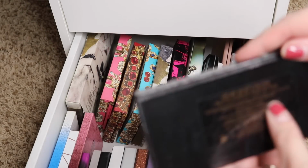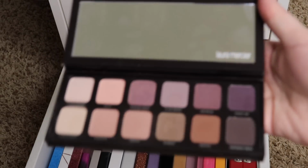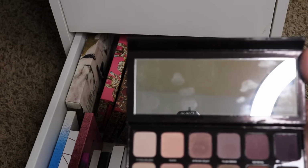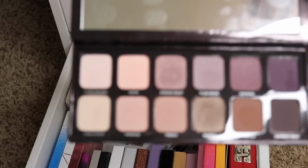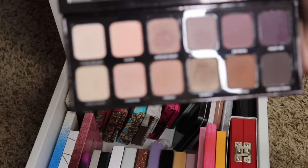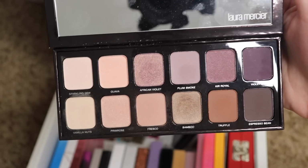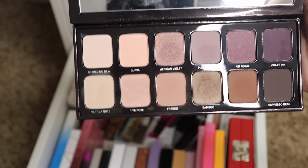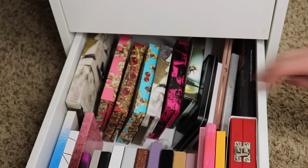So this is the Laura Mercier Eye Artist palette. I bought this because Laura, what is her name? I know her name's Laura, whatever. She talks about this palette all the time. And it convinced me to buy it. And it's not a bad palette. Like, it looks really pretty just looking at it, but I just feel like most of the mattes and really the shimmers don't come off very pigmented at all. So it's not one that I really reach for. So I am going to declutter that.